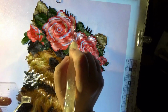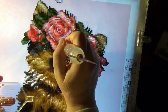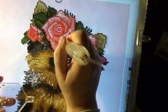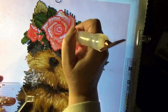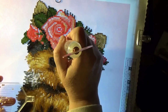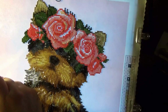So we have 2s right down in here as well, a nice big swath of them. Nice big patch of drill number 2. So pretty. Come on. Here we go. All right. And then after this color is our last.